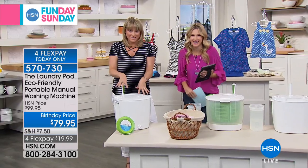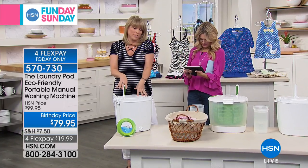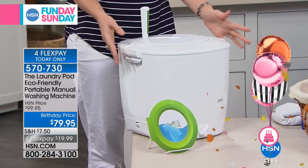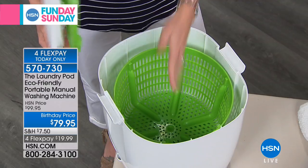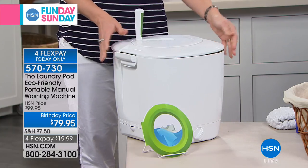No, this is amazing. It's actually the world's first and only, at least that I know of, eco-friendly, non-electric washing machine. And you're like, what, it's a washing machine? All you do is give it a spin. So think of things like your delicates. Maybe it's a scrub top and some scrub pants. Maybe it's your favorite workout clothes that you don't wanna do an entire load of laundry. Throw it in the laundry pod, throw in your favorite detergent, any detergent will work, and you give it a spin.